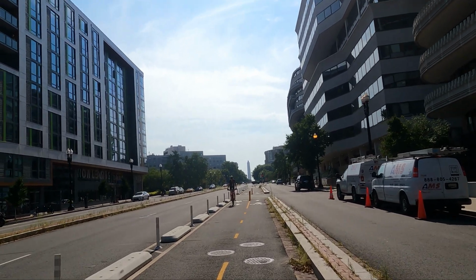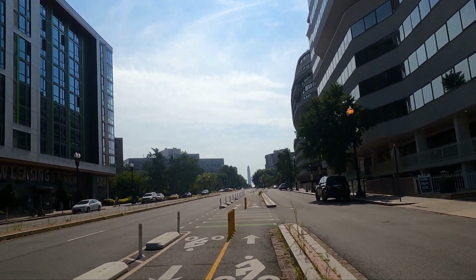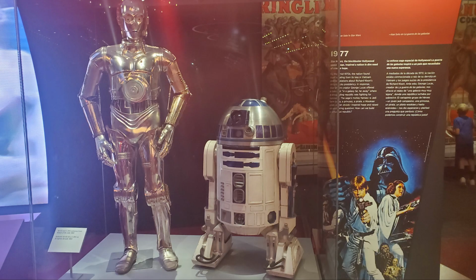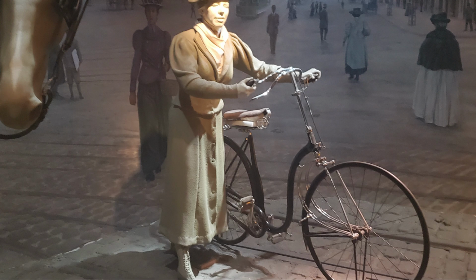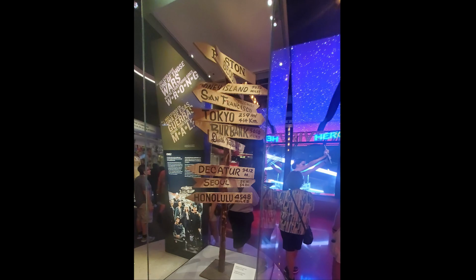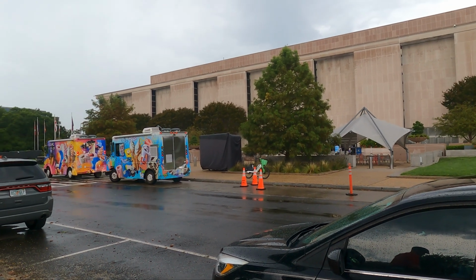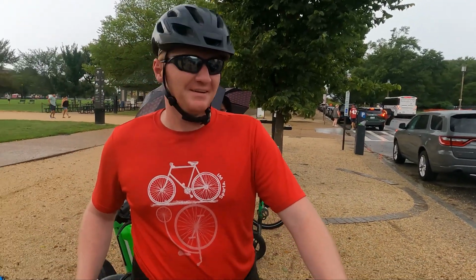After visiting the National Archives, we decided to make our way to the Smithsonian's National Museum of American History, where we saw the original Star-Spangled Banner, R2-D2 and C-3PO, Kermit, the USS Philadelphia, and of course we had to look at the bikes, come on! And the original signpost for MASH, and the Ruby Slippers. Just spent a little bit of time in the Smithsonian of American History. Got to see some really fun stuff.